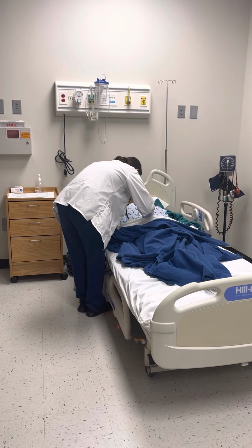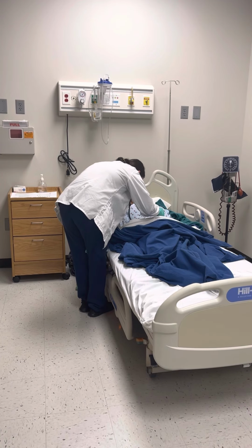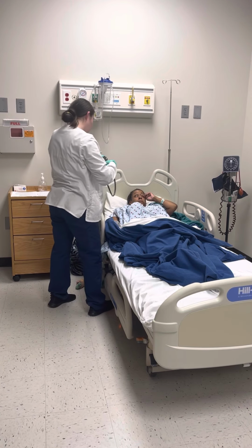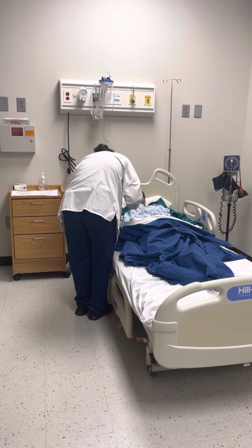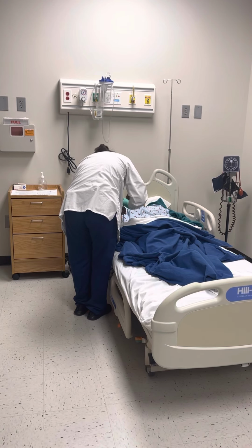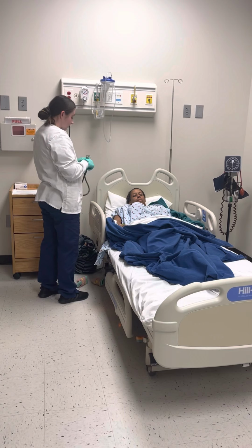Belly soft, starting in the right lower quadrant. Audible in all 4 quadrants, normal bowel sounds. I don't see any abnormal findings on the IV. Do you feel anything if I touch around here? Does it hurt? Is it tender? Okay. I don't see any edema. No pain in the IV site. Looks good. All right. I'll listen to your heart.